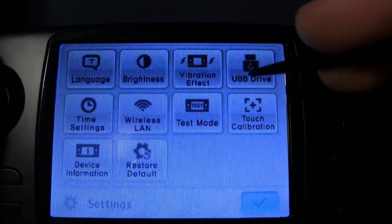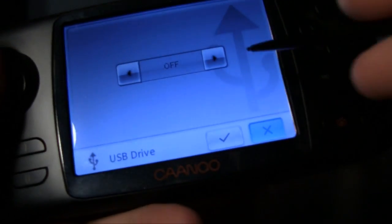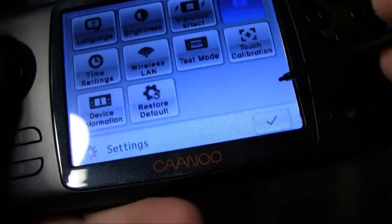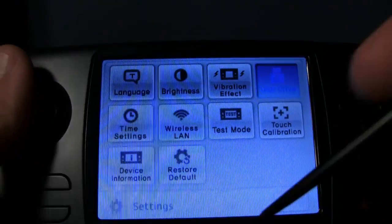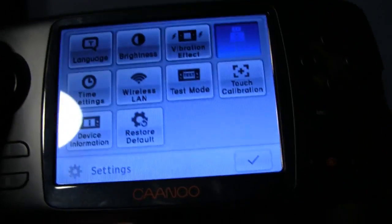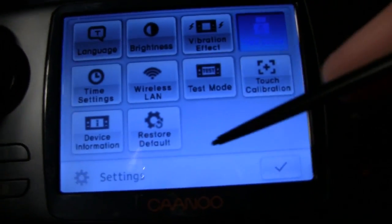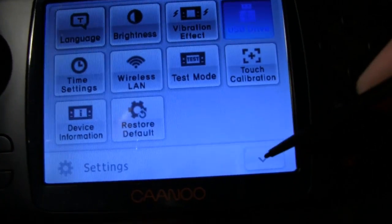And you can actually mount USB drives in the Caanoo. I tried it out. I put a 4 GB flash drive in there, and it recognized it as 4 GB worth of storage, which is pretty cool. I'm assuming somebody will probably crack this and put a full-on version of Linux in here, and work something from a 4 gig USB flash drive. Wireless, you can turn it on or off. Obviously, you need the stick to do that.